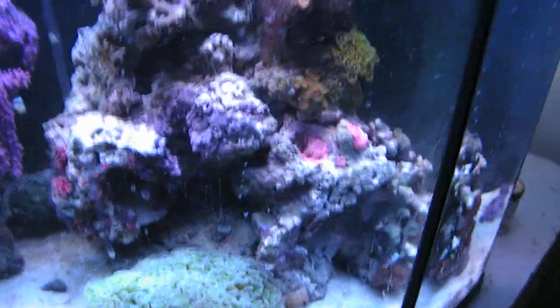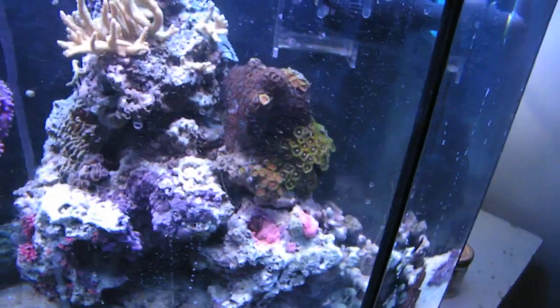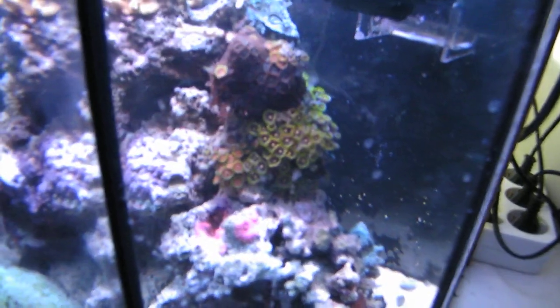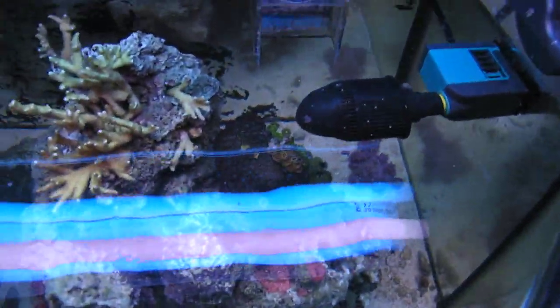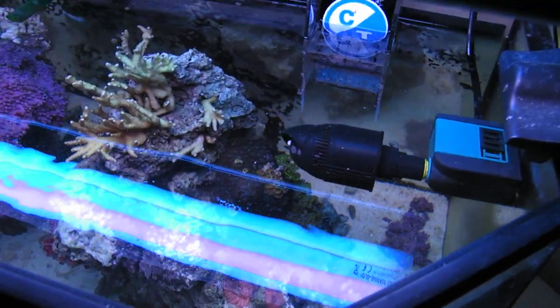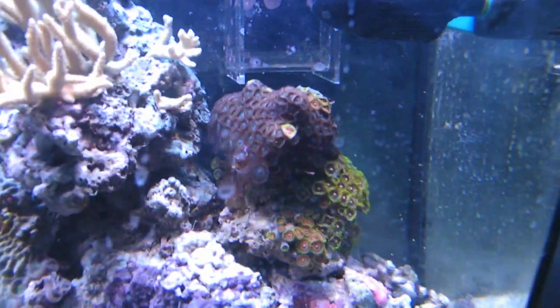Another interesting development has been these zoanthids, and I see I missed a couple of pest anemones. Now this rock came with 3 very distinct colonies of zoas. It had the green ones, it had these red ones, and it had these brown dark green ones. Now the red ones were pretty prominent, and they were all sort of equally balanced. But over the months, it seems that the green ones and the brown green ones, dark green ones, have become dominant. Because they have pretty much outcompeted the others.